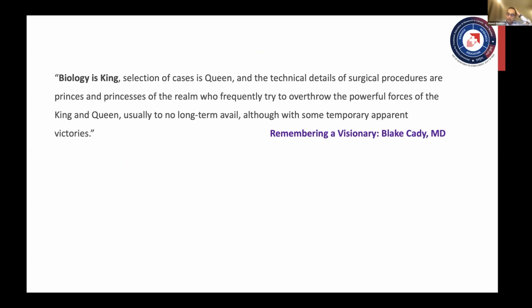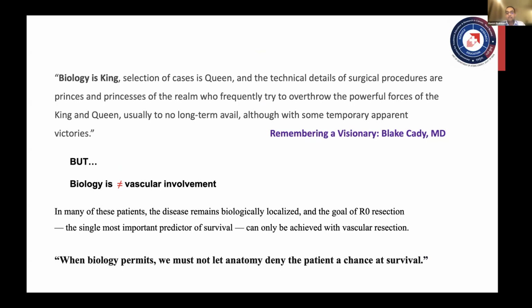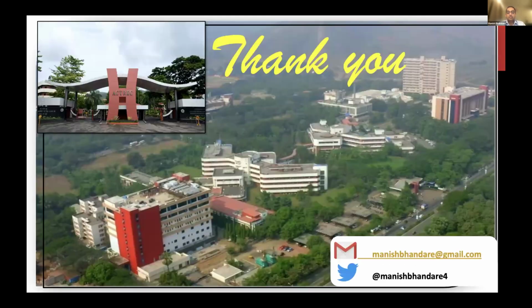So this is where I would conclude. Yes, of course, biology remains king, that we always must remember. But when we are talking in context of borderline resectable and locally advanced disease, we must also understand that biology is not equal to vascular involvement, not all the times. Sometimes it is synonymous, but not always. If there is a vascular involvement, the tumor is biologically bad. This is what we need to understand. And that is why in good responding patients, the resection should always remain an option. Thank you very much for your kind attention.